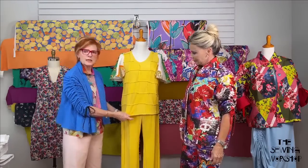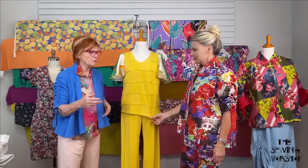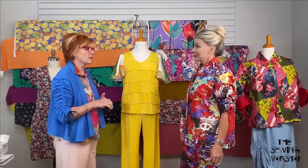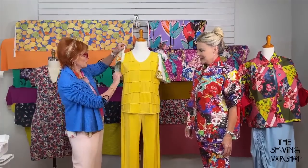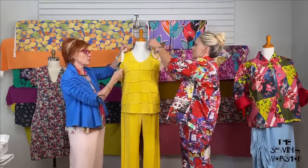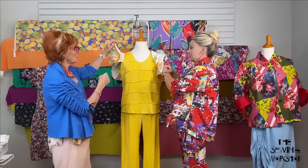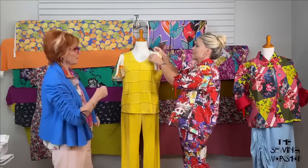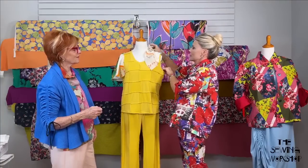So swing tee, you could leave it as a swing. You can narrow it if you want to. You can shorten it. You can lengthen it. We've done all of that to the swing tee. But all you did was, what did you do on here? Did you just turn the edges? No, I did the binding technique to try to make it finished in case this didn't work out. I wanted it to still be like a sleeveless tee that I could wear.